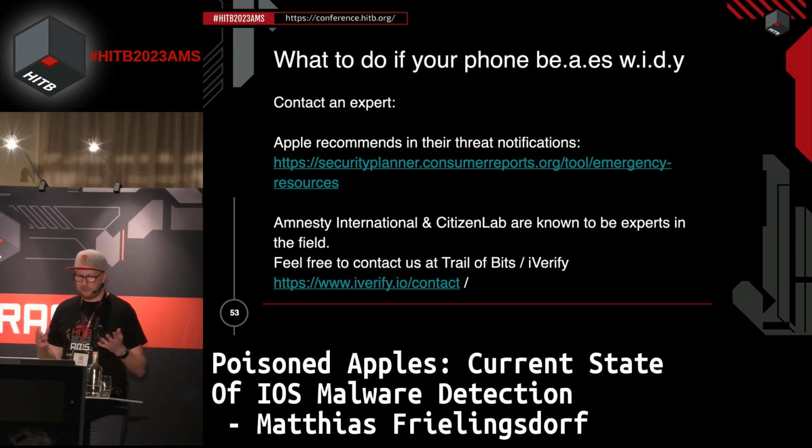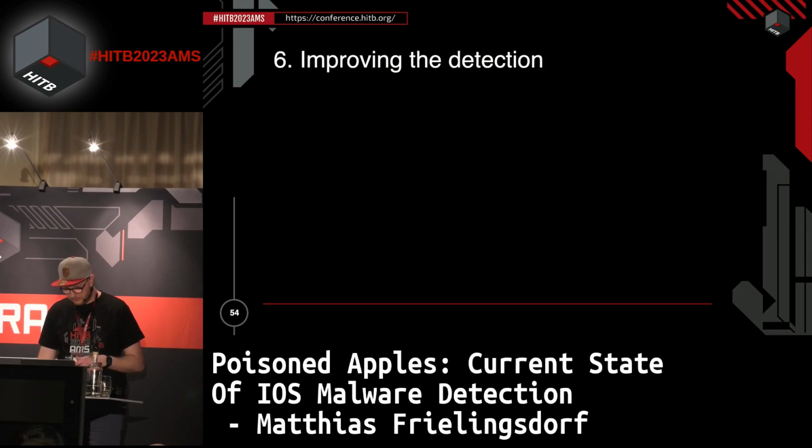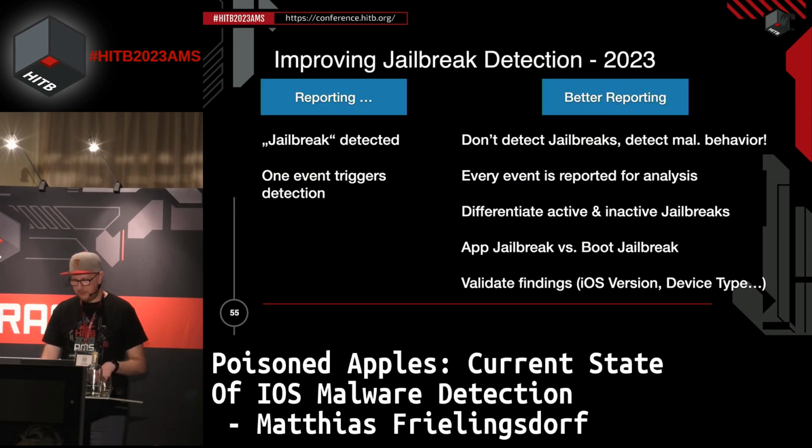And please feel free to contact us at Trail of Bits or iVerify. We're happy to help you with any investigation. You can use our contact sheet for that. Or you can just write me on Twitter or on LinkedIn if you have that feeling that your device might be infected. What can we do to improve the detection? Let's start with improving jailbreak detection first.